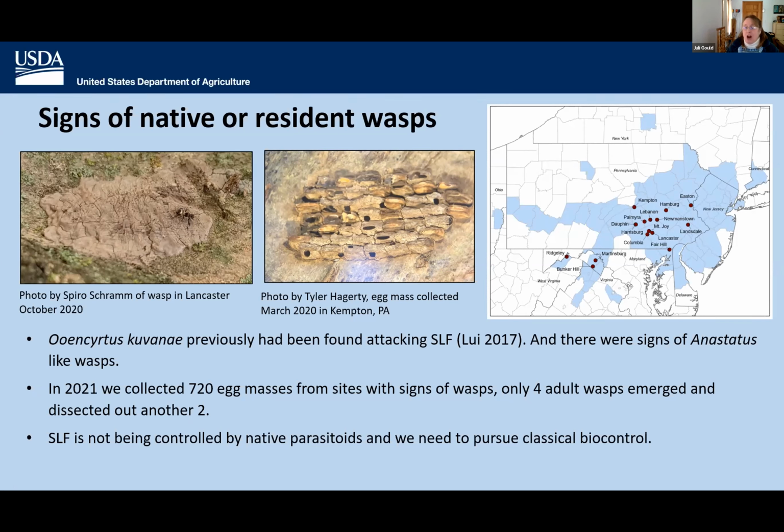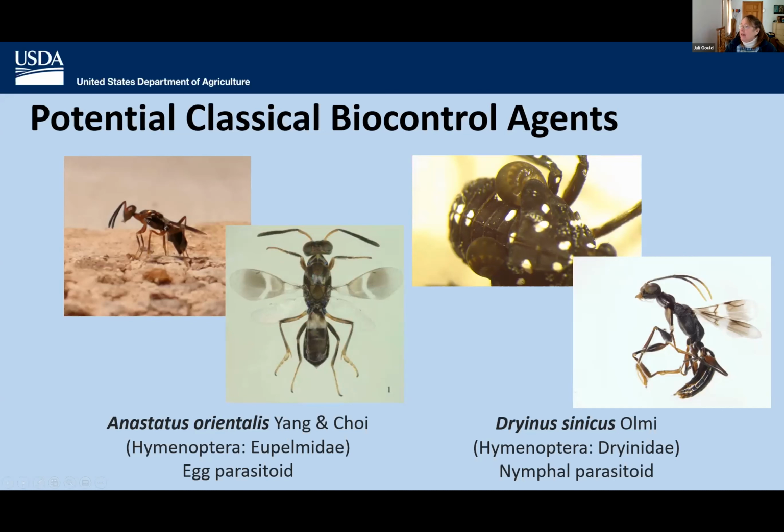And what we collected, wherever you see an A, is where we found a parasitoid called Anastatus orientalis, and wherever you see a D, we collected a parasitoid called Dryinus sinicus. And I'm going to introduce you to them now. Anastatus orientalis is an egg parasitoid seen on the left. It's in the family Eupelmidae. And Dryinus sinicus is one of the most interesting insects I've ever met. It's so fascinating, and I will talk about it a little later. I'm going to talk about Anastatus first.